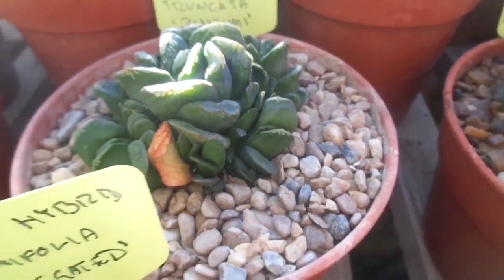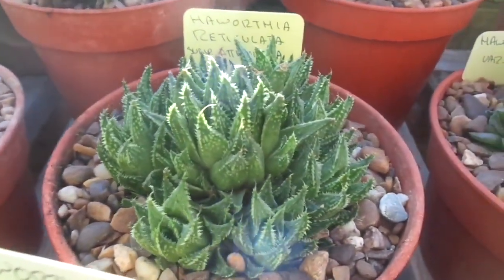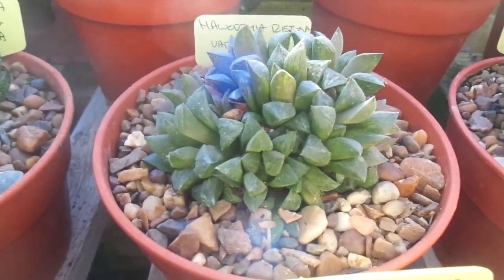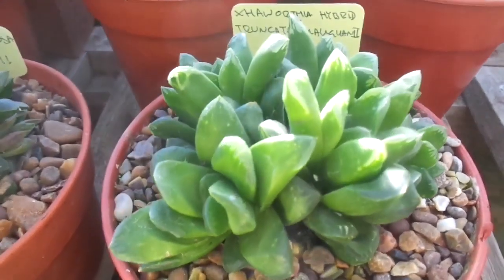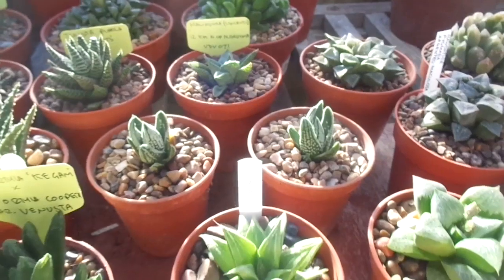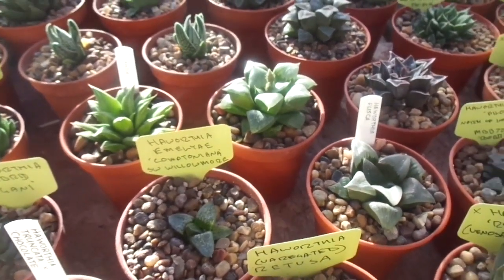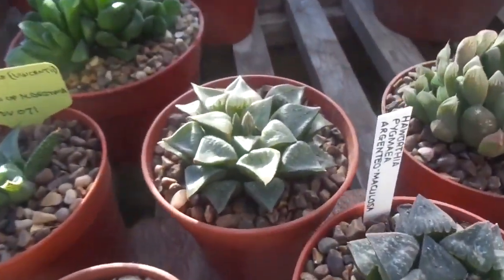And I am experimenting with growing some of these clustering or clumping Haworthias in lower pans, but almost alpine style, and really, really letting them branch at the base and seeing what they can do, rather than continually splitting them and taking them off. And the other main focus, apart from the general Haworthia approach, are the softer-leaved retusae.